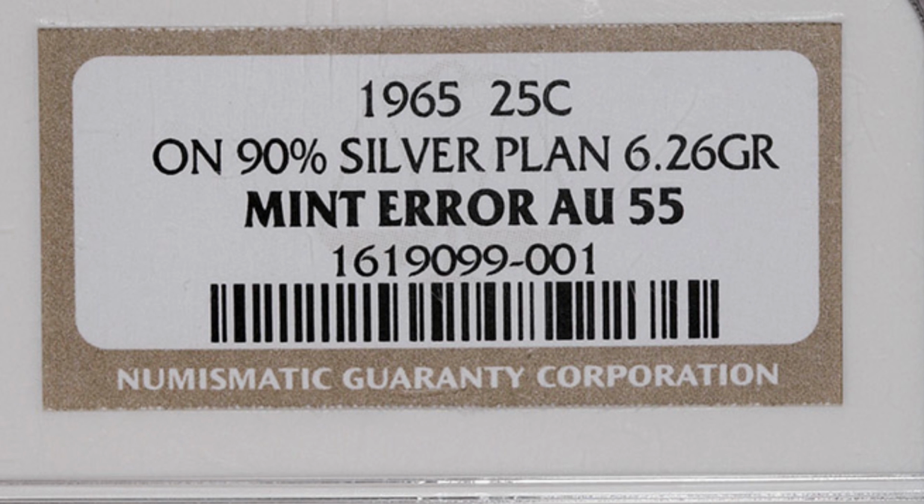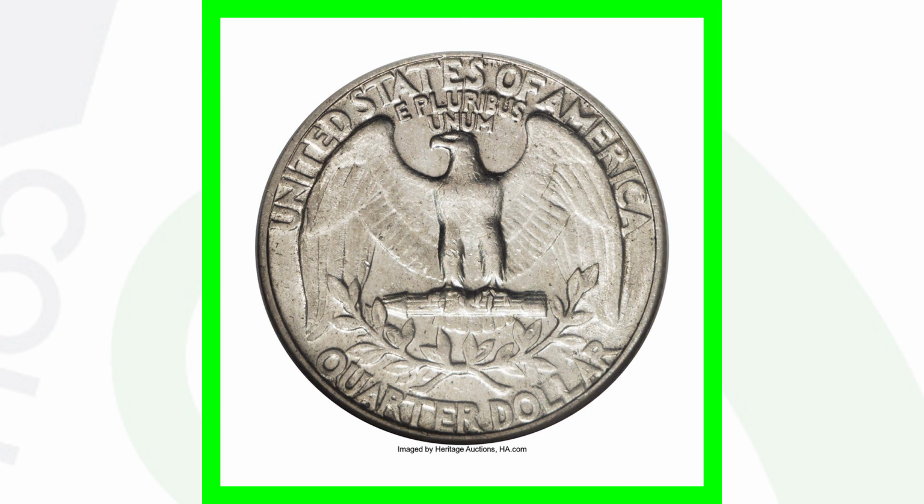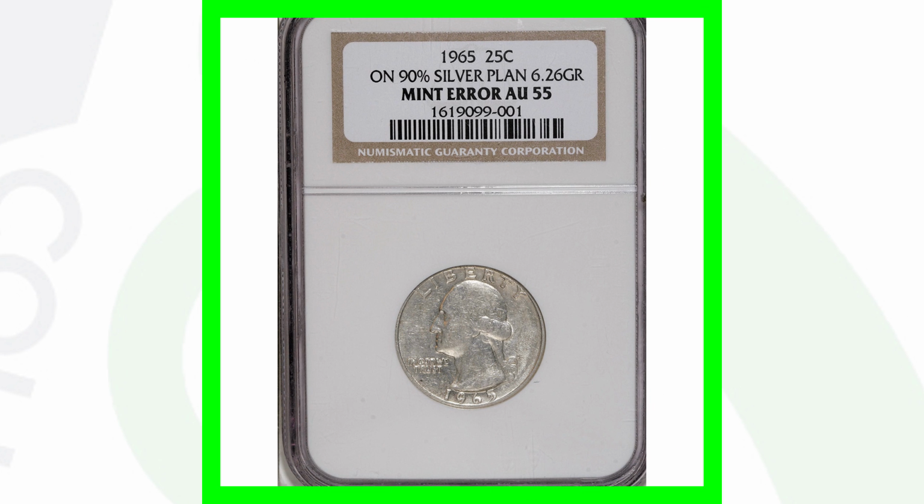That's what it looks like. 1965 quarter, nothing special. However, this quarter was actually struck on a 90% silver planchet. So if you guys are new to coin collecting, they stopped making the 90% quarters in 1964. In 1965, they started the clad quarters, which did not have silver. So this quarter here is not supposed to be silver. However, it actually was struck on a silver planchet. So that will give the coin a lot of value. Now, this quarter sold for over $5,000.